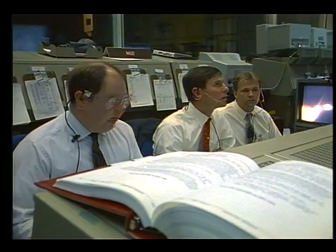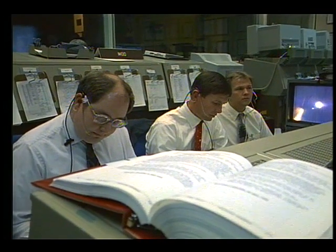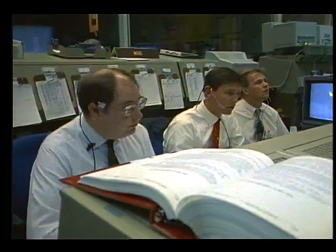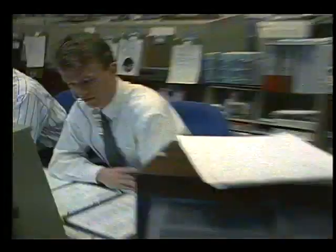SRB set. Copy SRB set. Stand by for 2-engine tail. Mark. Discovery, 2-engine TOW. 2-engine tail. 103 converged. Copy 103. Performance nominal. Discovery, performance nominal.